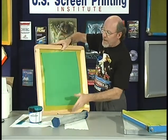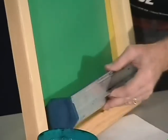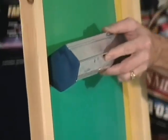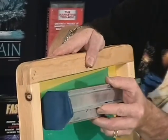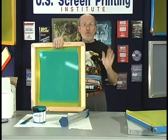Then we're going to come back and put the coater on the inside of the screen. Again, tip it forward so the emulsion rolls forward and touches the mesh. Bring it up, not too fast. Tip it back, let the emulsion roll into the coater, and break it off. We're going to coat the outside and the inside, and we're done.